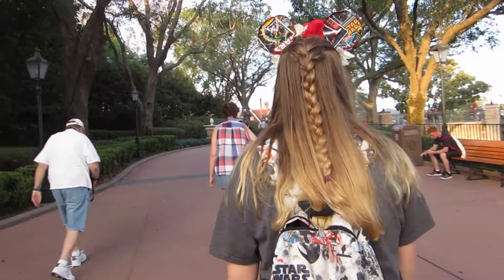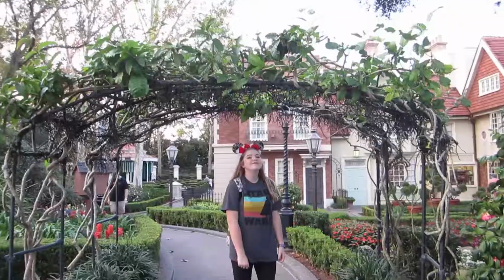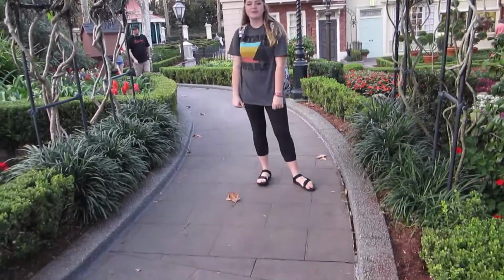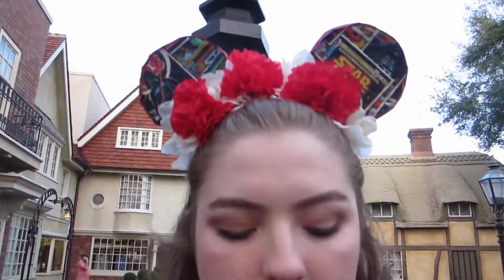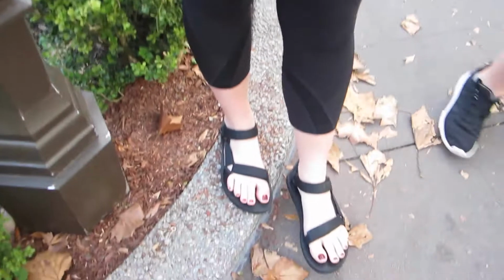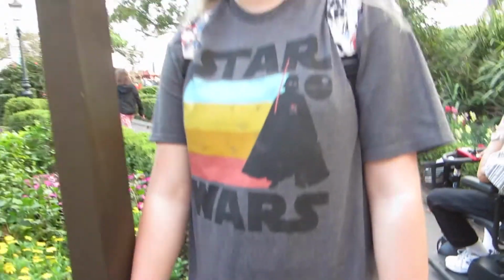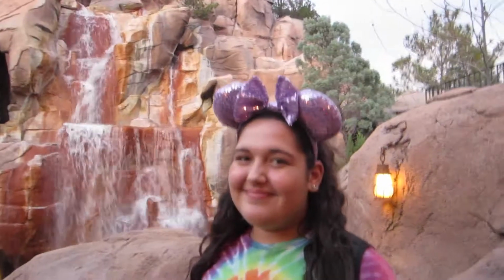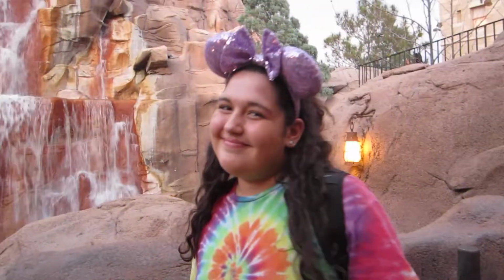So day six, I was wearing a Star Wars inspired outfit. So my shirt is from Five Below and it's just kind of vintage. And then I made my Star Wars ears. And then I'm wearing black Lululemon leggings with my Tevas. Are we surprised? Not really. For Lauren's outfit, she's wearing this rainbow tie-dyed shirt, blue Nike shorts, her same tennis shoes, and then these purple sequined mini ears from the same Etsy store.